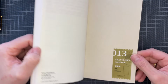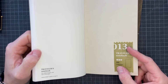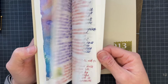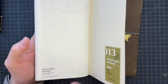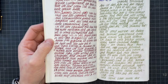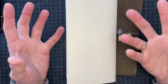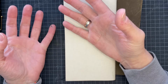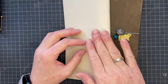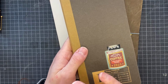This is a 013 insert from Midori Travelers Notebooks. It has 128 pages, and I was also able to finish this one. It took all of the pens and all of the inks that I used well. It didn't work with some of the pens and inks, but I had problems with those pens and inks on other papers as well. It wasn't that it was just not an enjoyable experience on this paper. If it was problematic, it was problematic everywhere.